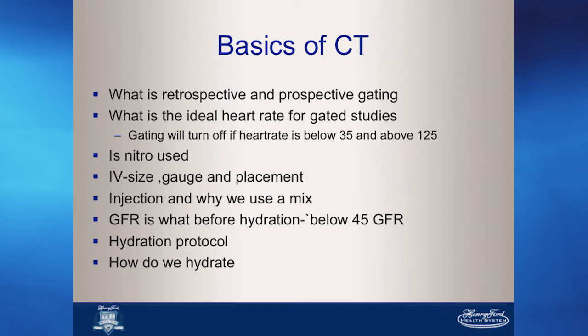IV placement and sizing. We like to get the largest IV possible, 18 gauge. We put it in the right antecubital so it doesn't form artifacts going over from the left subclavian over to the arch. We use a mix on our injector now. We've been able to decrease our dose of contrast using that. We will scan patients with a lower GFR, but when it goes below 45, we actually have a hydration protocol that cardiology controls. So they go to the hydration floor, and what they get is determined by cardiology.